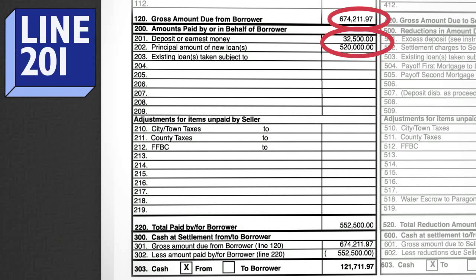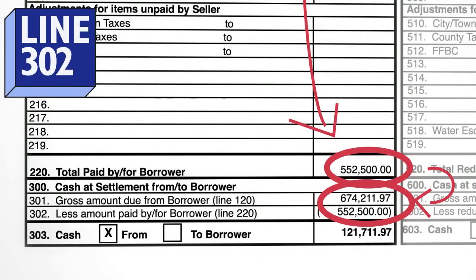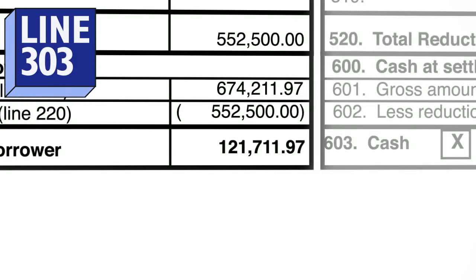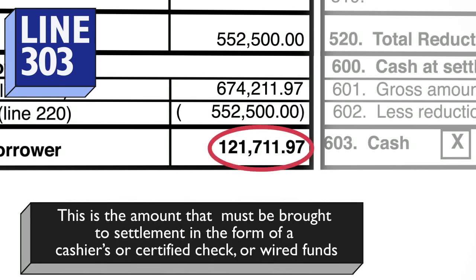The credits are the deposit on line 201 that you provided when you wrote your purchase contract. The amount due is also reduced by the amount of your mortgage loan. The sum of these two credits are entered on line 220, then brought down to line 302, where they are subtracted from line 301, which was brought down from line 120 above, resulting in the amount shown on line 303. This is the amount that must be brought to settlement in the form of a cashier's or certified check or wired funds.